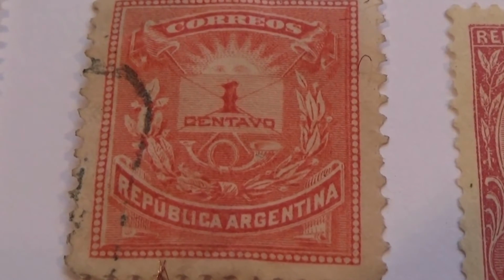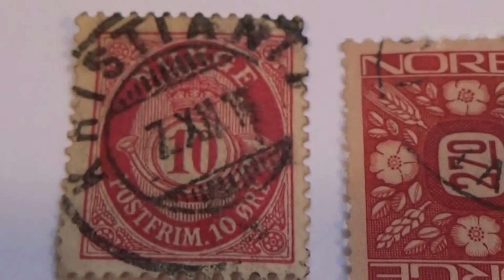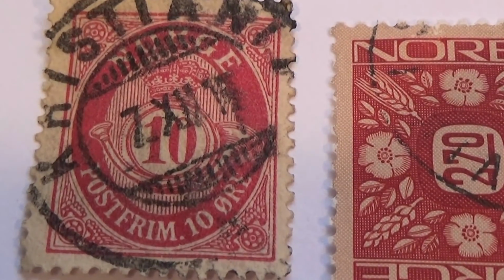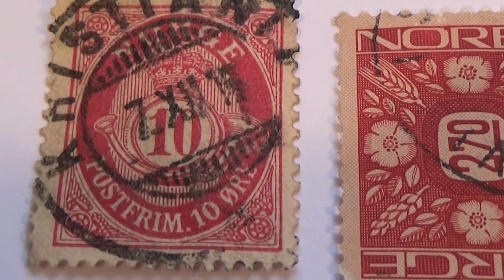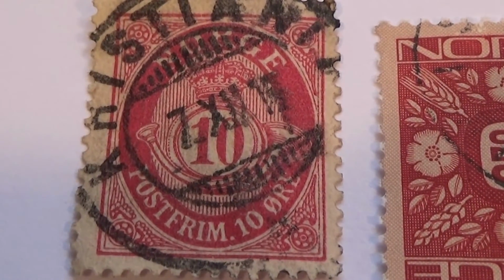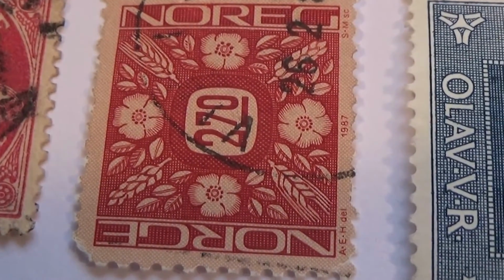Alright, let me show you. There's a few more that I think are rare. In Norge. Now this one here I think is what you would call a rare one too. It's a 10. Very nice. And look at this one.